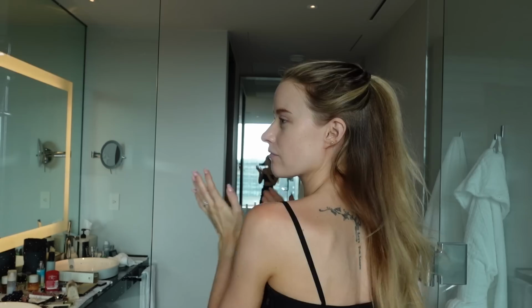Obviously I just need to add things on top, but this is the base. So glowy and beautiful, and I'm just in love with it. And like I said, I'm kind of passionate about it again now. So, right, on to the rest of the day.